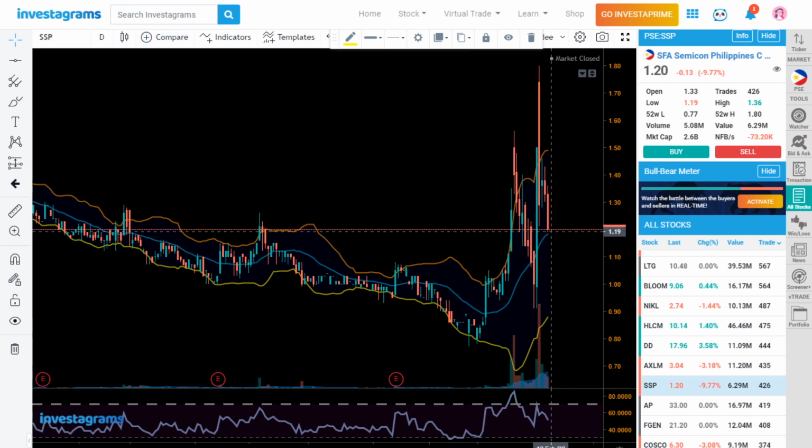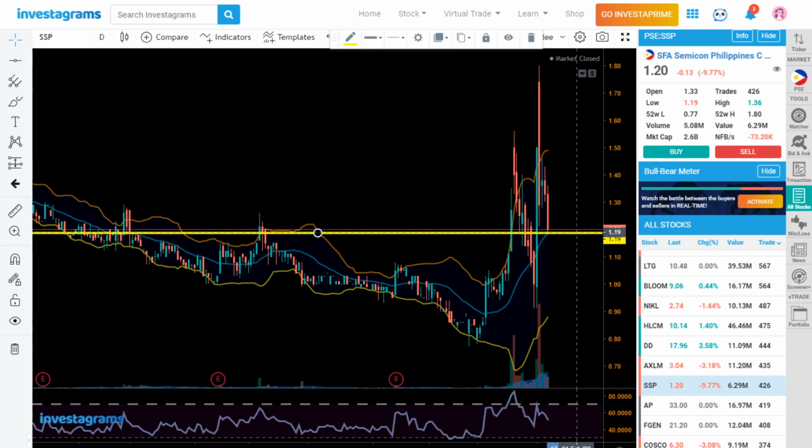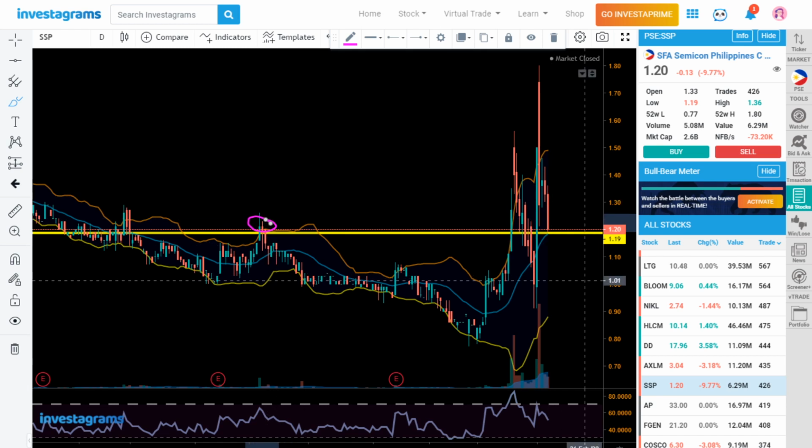Okay, SSP is currently sitting at a possible support where you have your MA20. Previous resistance also in this area. So that would be 1.19. You can do a test buy in here because that's a possible support, 1.19, provided most of the action happens above that on Monday. If that line gets broken, then that's a breakout to the downside.